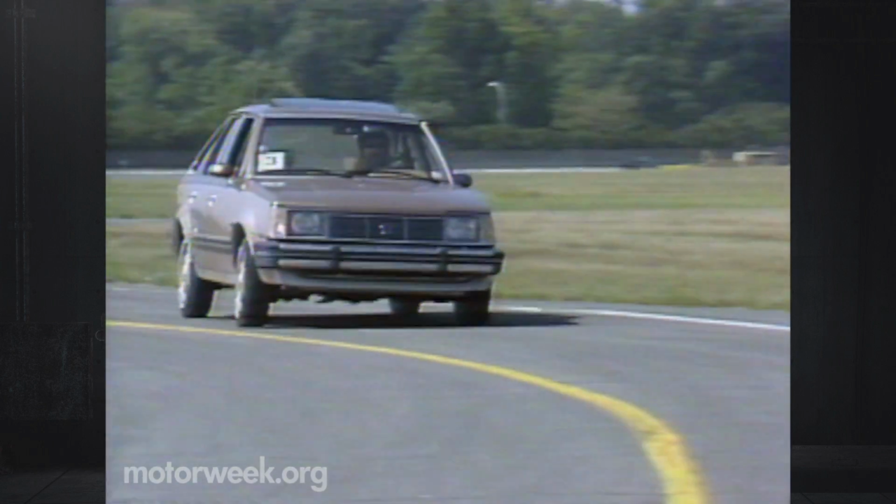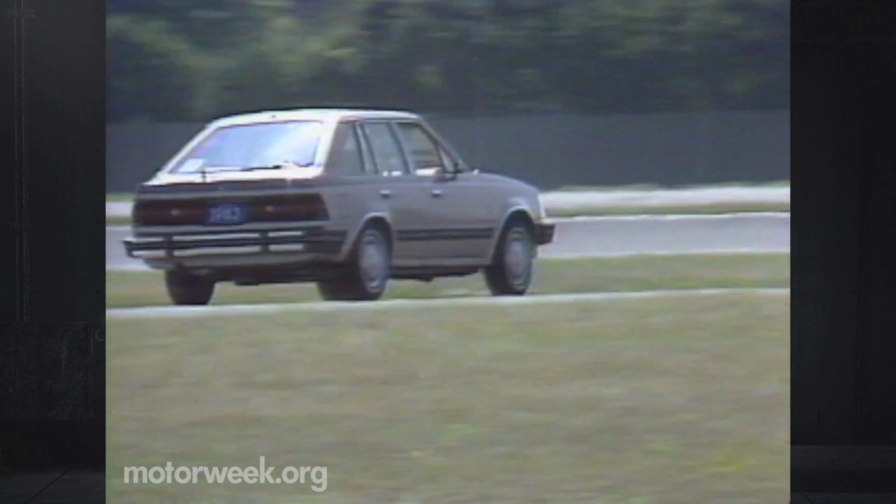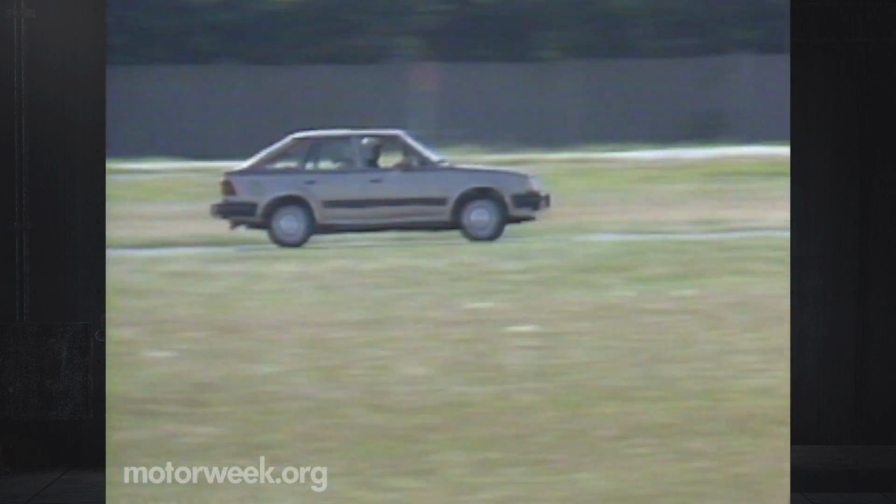Both the fuel-injected and high-output engines can also be mated, finally, to a 5-speed manual gearbox. Small engines need all the gearing they can get, and this is one option that was long overdue. And we can happily report that it works very well.